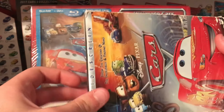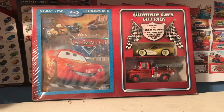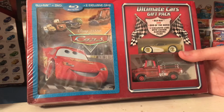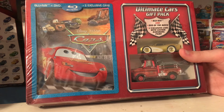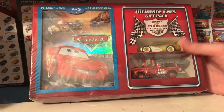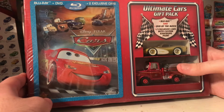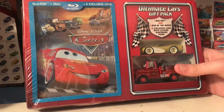And the Cars Blu-ray has a really cool bonus feature that I've wanted to see for myself for years, that being the Car Finder game, where you could go through the movie and click on certain characters and get bios for all of them. I've wanted to play Car Finder for years, and since I never had the Cars Blu-ray, I never got the chance to. A Blu-ray costs around $25 where I live, so to me, I was basically paying $25 for the Blu-ray and an additional, what, like $15 for the two exclusive cars.